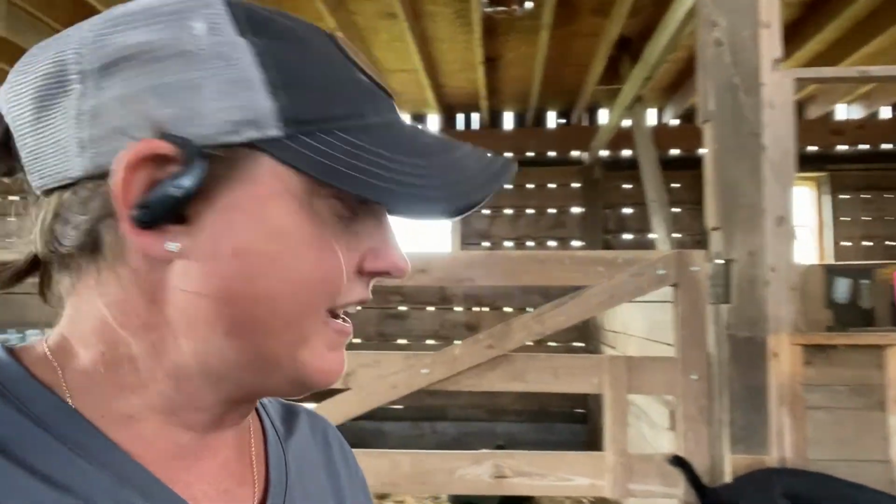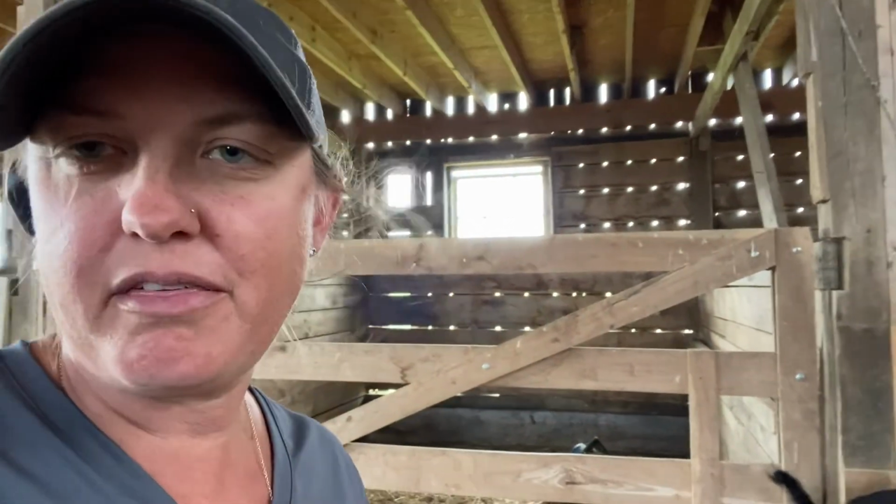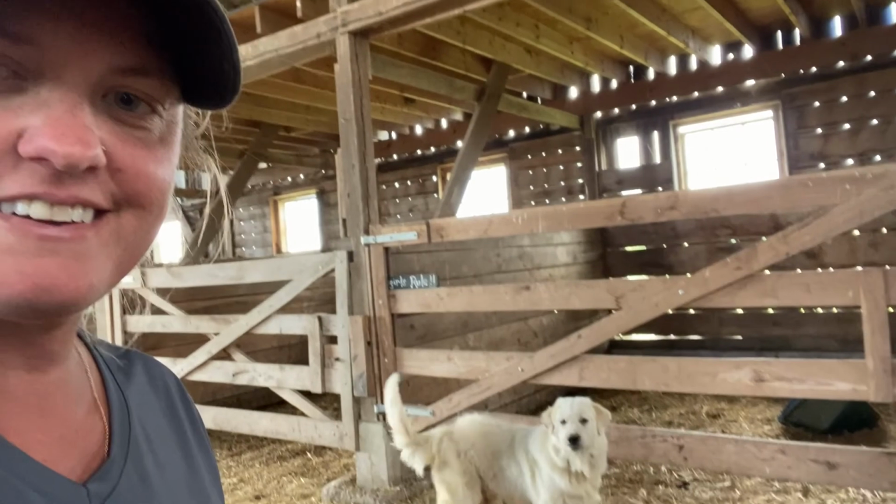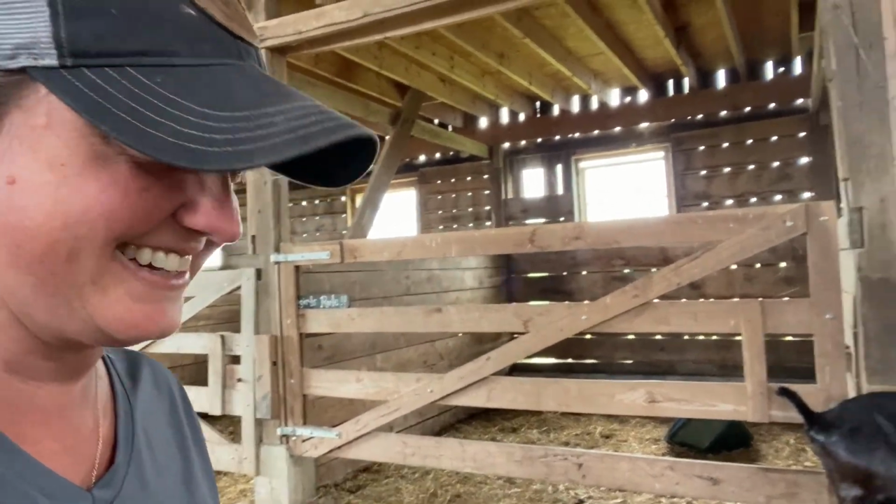Today, I am leaving the goats and Osu in the breezeway here in the barn just because my dairy goats are bougie and they don't like to be out in the rain. So they're in the barn, and they're happy. I just let them out finally, and Osu's playing with lamb's wool. What are you doing? What is that? He'll have plenty of it to play with because it's all a big pile on the floor. So anyways, everybody's good in here.